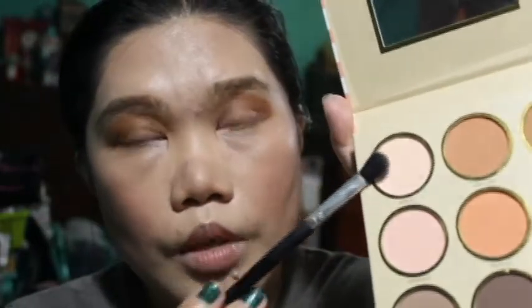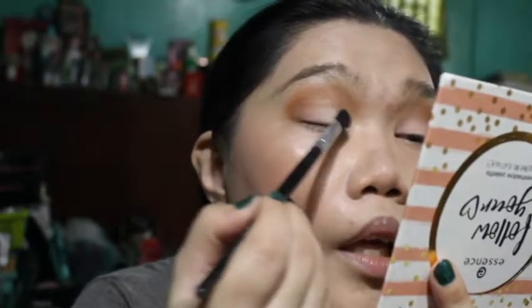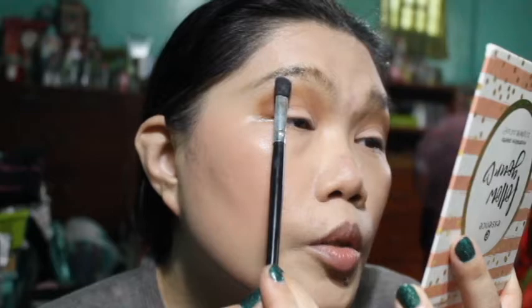Same brush. I'll use white on here. Yeah. And put that on top of that pink. Then I'm going back to my fluffy brush, which is this one right here, without putting anything on, and blend that. Back to white, same fluffy tapered brush. And I'm going to put this right here on the arc of my brow.